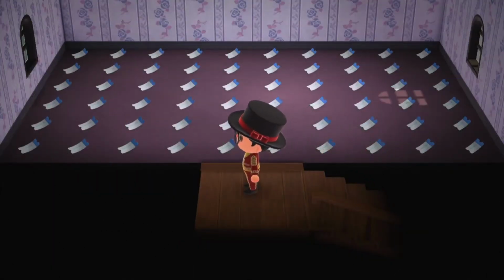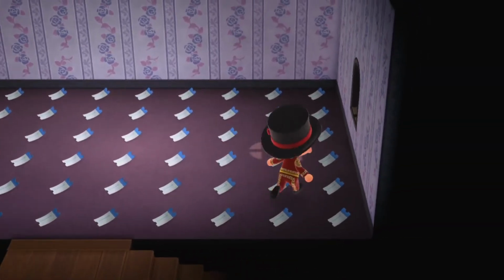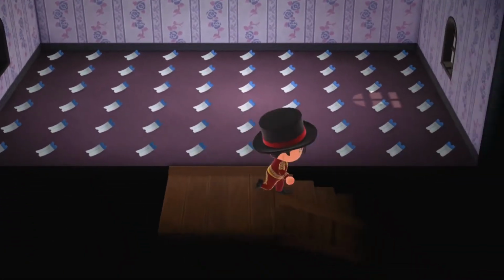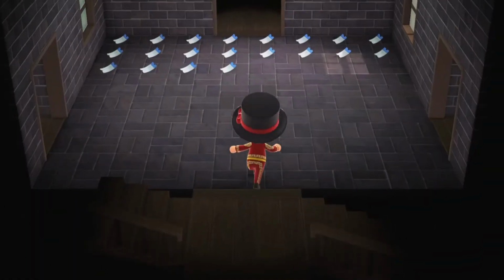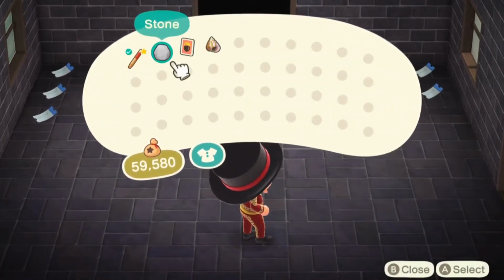Let me just give you an example of how this thing is. This took about half an hour. All the tickets I have right now took about half an hour of duping. It's quick. The community has found the quickest way to do it.